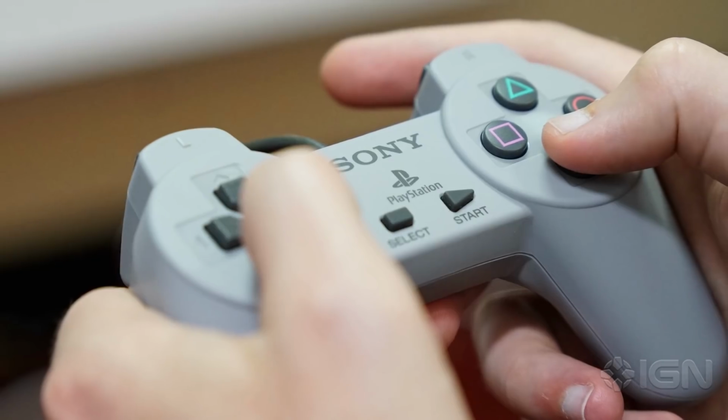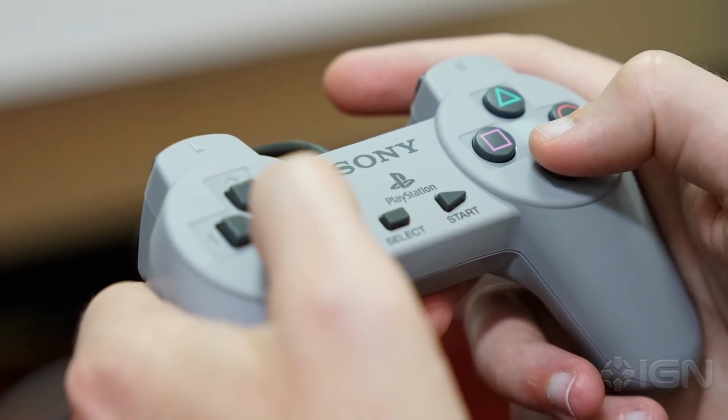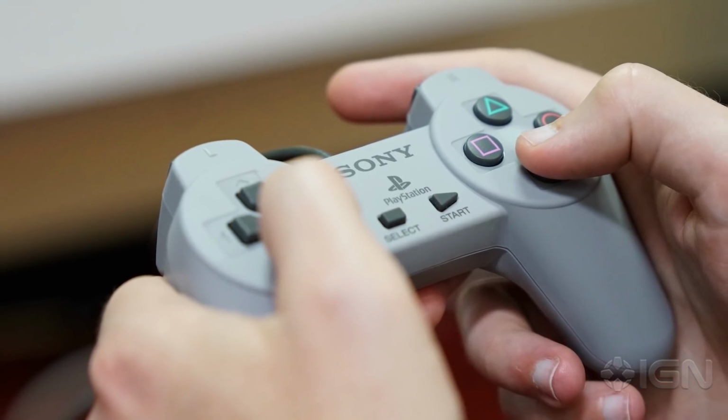Right. And I guess the broader issue with the controllers, which by the way are perfectly, as far as I can tell, exact replicas of the originals, feel very light in the hand. Yeah, very light, when you've been using modern controllers. And also there's the tendency to move your thumb to where you think a thumbstick is going to be, and it's not. It's just not.